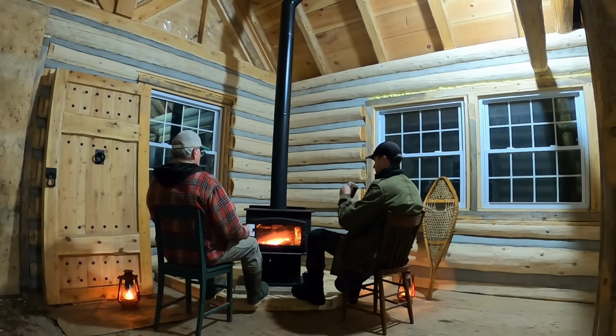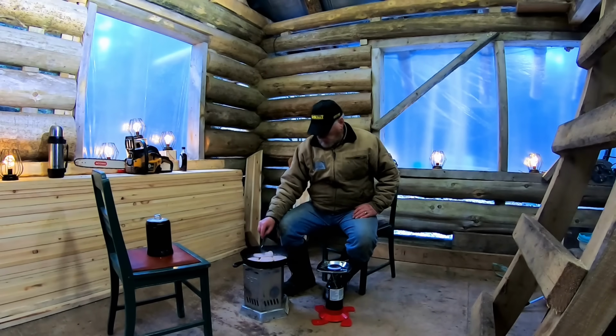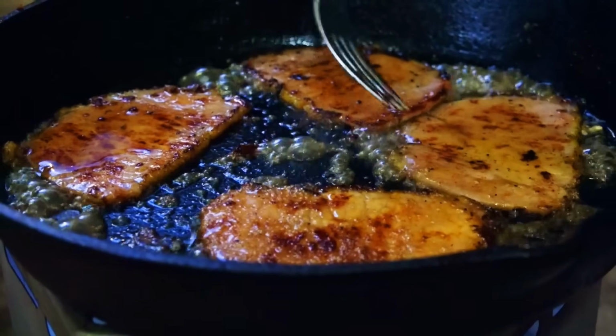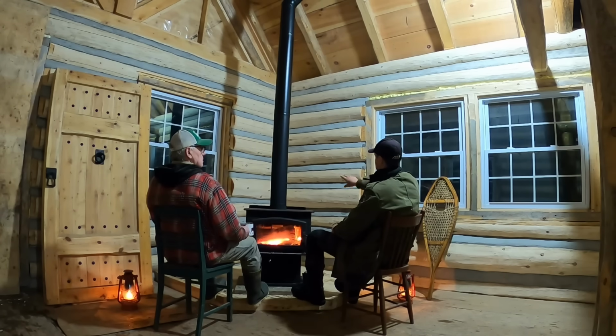This is a moment which words fail to describe. Two years ago, my dad and I celebrated another milestone right here in this very spot. Although the cabin looked quite different back then. We had just tarped the roof before winter. So we decided to commemorate the partial dry-in with a skillet of Canadian bacon and a cup of coffee. That too was a moment I'll never forget. And now we're here, having another cup of coffee in front of the wood stove.